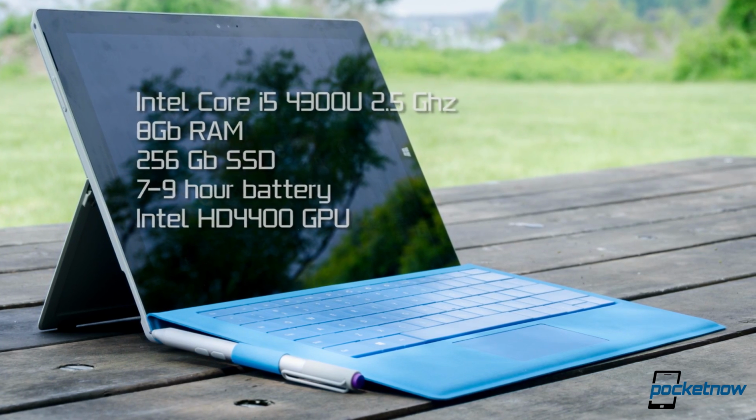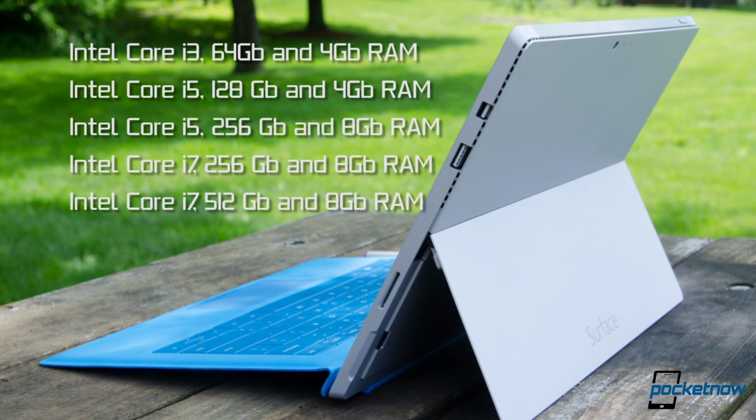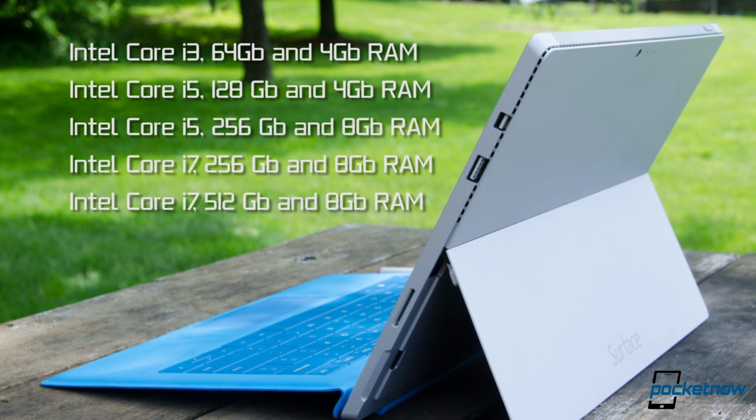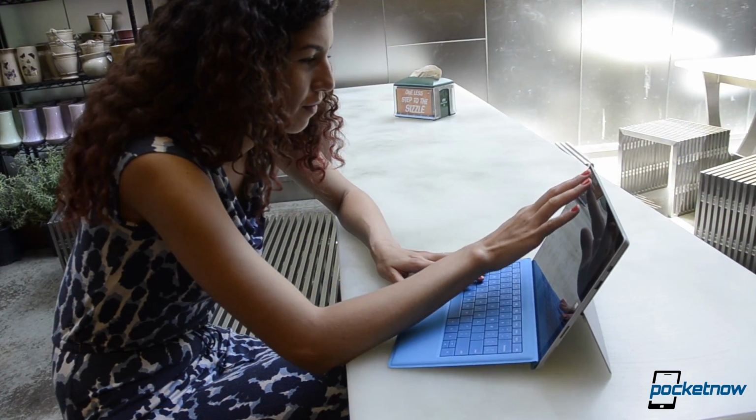It's got an Intel HD 4400 GPU as well, but the Surface Pro 3 is available in other configurations that offer even more horsepower if that's what you're looking for. In terms of hardware, the Surface Pro 3 steps things up considerably.